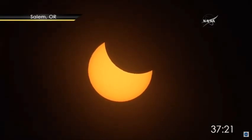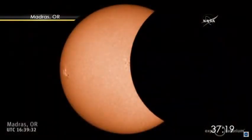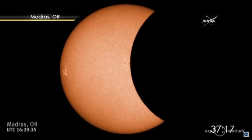And we will go right to Madras, which is right near Oregon. This is another view of the eclipse. One of the great things about this particular eclipse, Sean, right, is that the totality will be over land for so long.